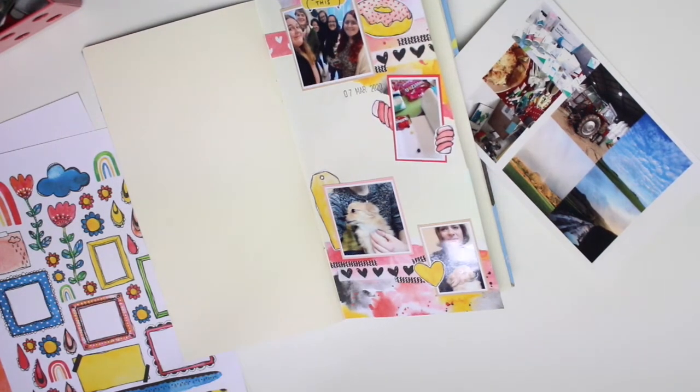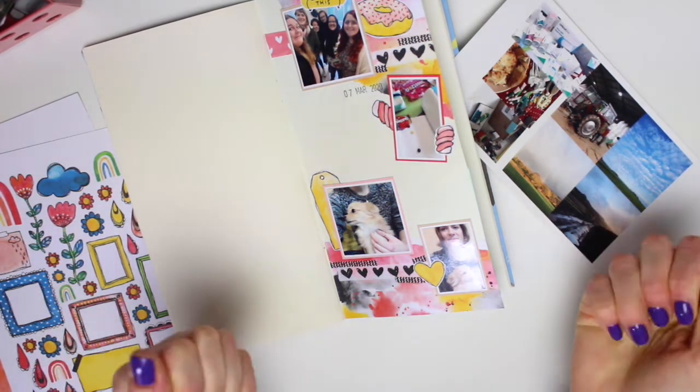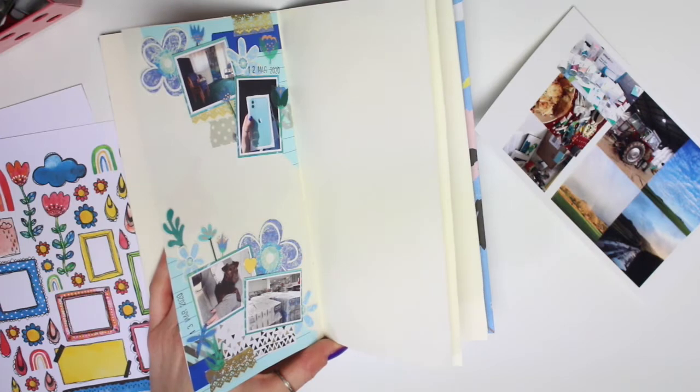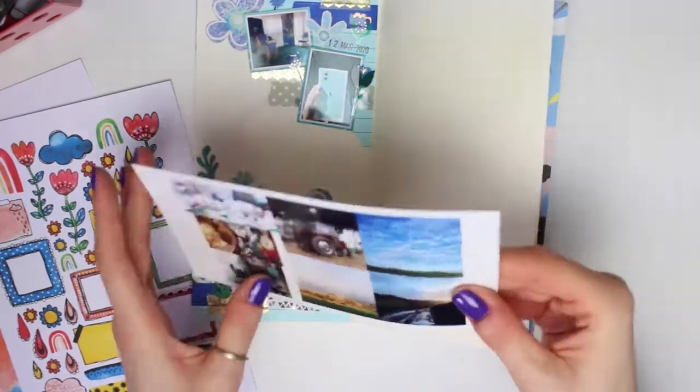The only thing with that is I've just got a bit behind with it, and so then it just becomes more of an overwhelming task. But if I can break it down a bit, I should be able to catch up with myself. So I think I'll just have a little journaling day at some point. But today I am going to be documenting these photos.